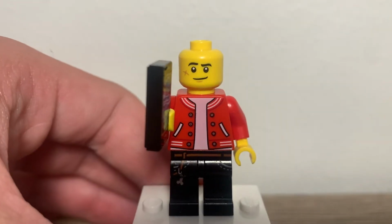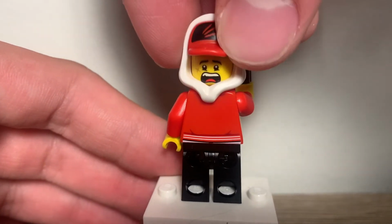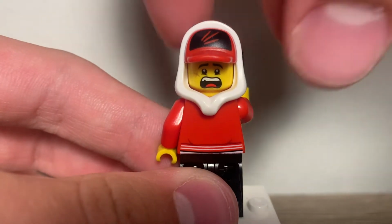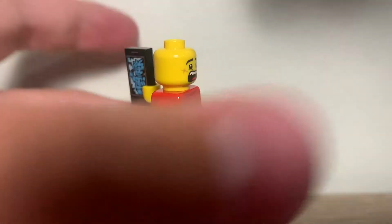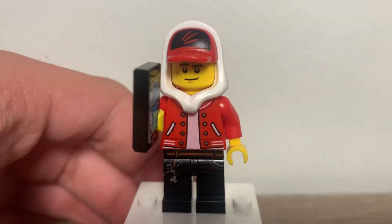You can see his face, he has a confident smirk. His back face is, he's absolutely terrified, and you can see it with his hat and hood lined up right there. And then his phone print is the same. Overall, he's a pretty common figure. So now let's move on to the next figure.